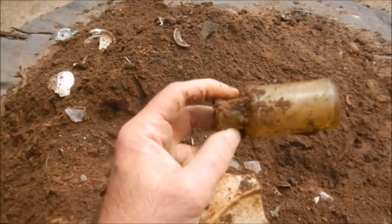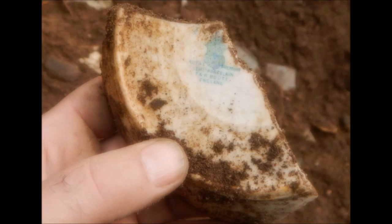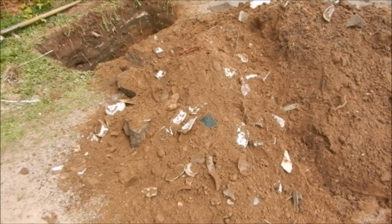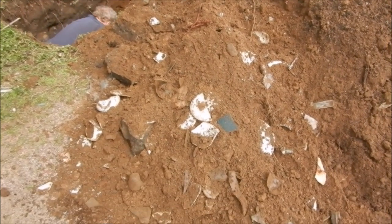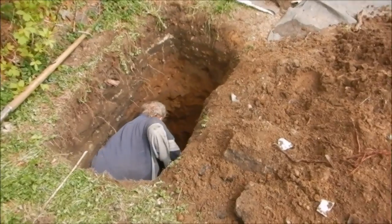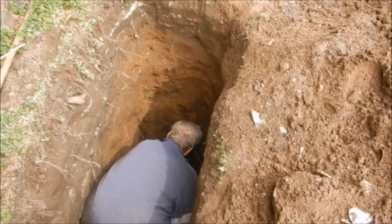Well, that's cool. And it's got color to it. How deep is it? This one? Yeah. About 7. Cool. Nothing but shards down there.